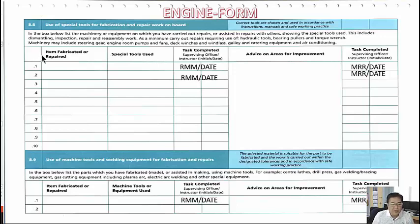So, for example, you repaired or fabricated something. You write here what that is. You repaired steering gear. You assisted in the engine room repairing steering gear, or the engine room fans. This is the equipment that you repaired or fabricated. Then right here, your special tools, and so on and so forth.